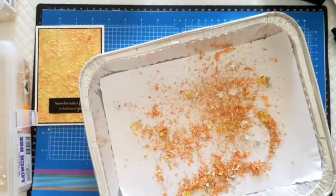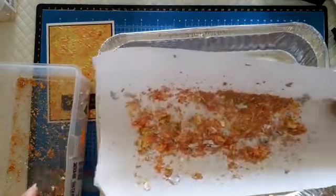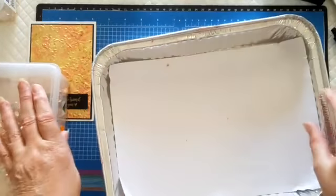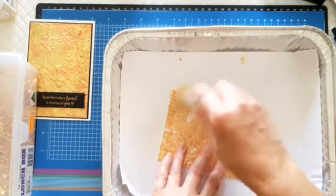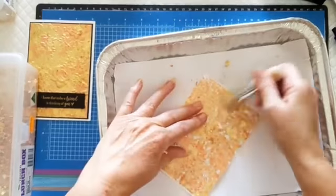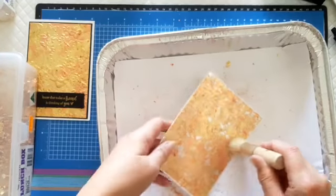So, I'm going to very carefully pick all this up and drop it back in the box. After a while that just becomes dust, so you will need to throw it away. Oh god, it's everywhere. Alright, nearly done. So just give it a nice rub over. There we go.